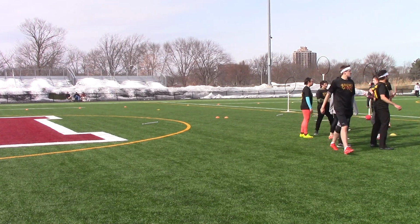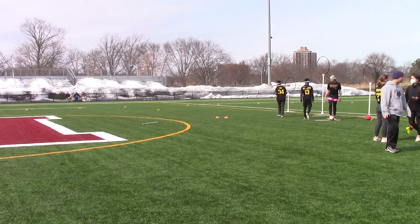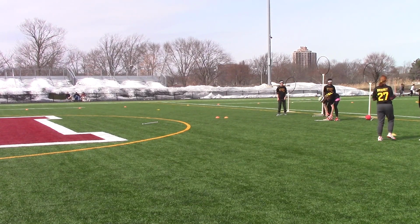Brown just takes a quick timeout, maybe just to catch their breaths. They only need two. If they can just go all out for two possessions, that might be enough. And I mean, this is a big game. The stakes are pretty high.